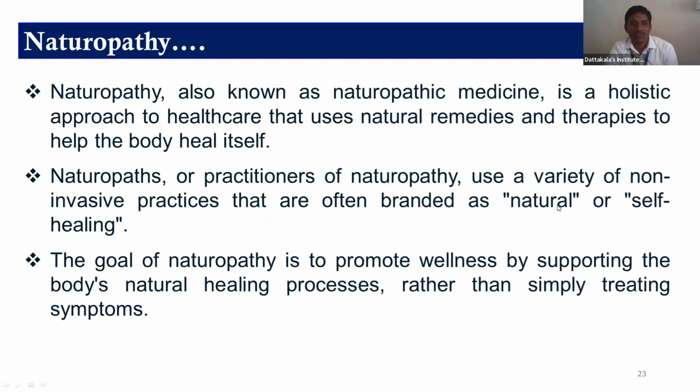And coming to naturopathy. After Ayurveda, Siddha, Unani, we have naturopathy. I think most of you know that naturopathy is also known as naturopathic medicine. It is a type of holistic approach to improve our health that uses natural remedies and therapies to help the body's healing system. Naturopaths are practitioners who use a variety of non-invasive practices that are often branded as natural or self-healing processes. Why? Because they are using natural remedies, so they are branded as natural or self-healing medicine. The goal of naturopathy is mainly to promote wellness by supporting the body's natural healing process rather than simply treating the symptoms. That means it can improve our body healing process rather than treating the symptoms.